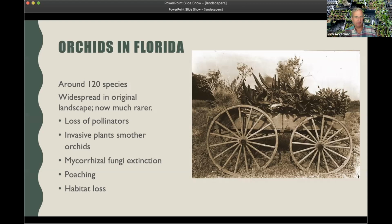Now they're much rarer, but they're still around. I can go into almost any park in Broward County and find some Encyclia tampensis. If there's oak trees, I can usually find some tampensis, but that's about all that's left. Loss of pollinators is a threat. If you don't have pollinators, you're not going to make babies. Invasive plants, that happened in my very yard. I live in a hammock, and when I moved in 30 years ago, it was full of a creeping vine that had smothered all the native plants in the trees. The people that had owned the house for 50 years before I got it said that the trees used to be full of orchids, and these vines had just killed them all. So that's a very real thing that happens.